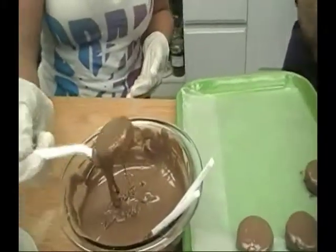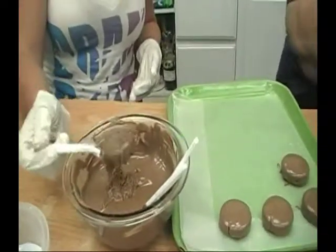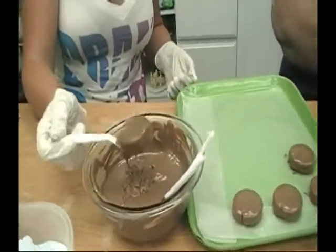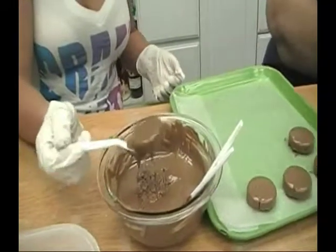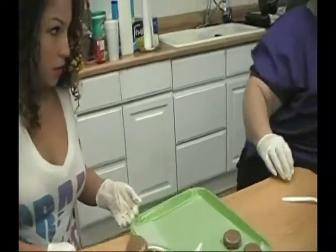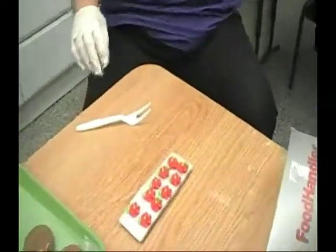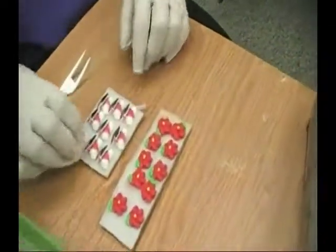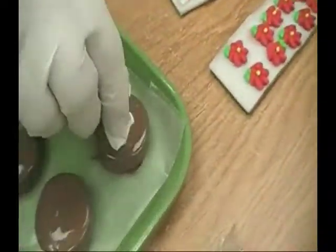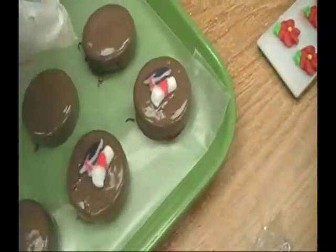Make another fork so we can dip one in white chocolate just to see the difference. Yum, yum. Oh, and now you've made these look so pretty, but we also have little things to decorate them that we sell, already made. Again, making you look like a total professional. So graduation's coming up, so we can just put one of these little sugar graduation caps on there. And so for graduation, you'll be all set.